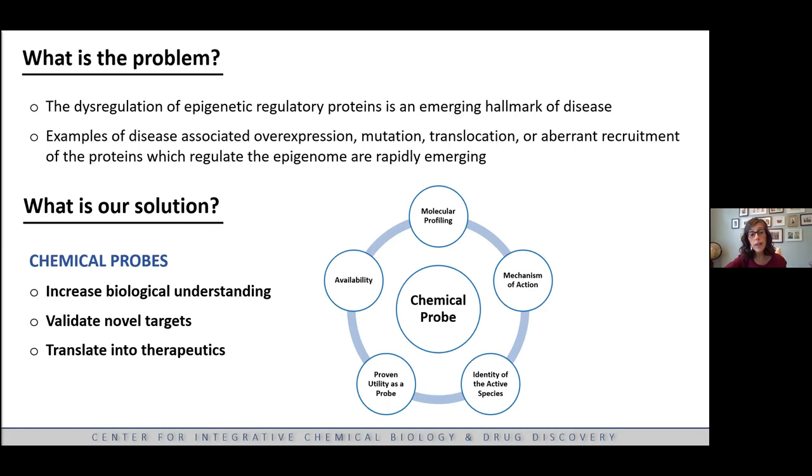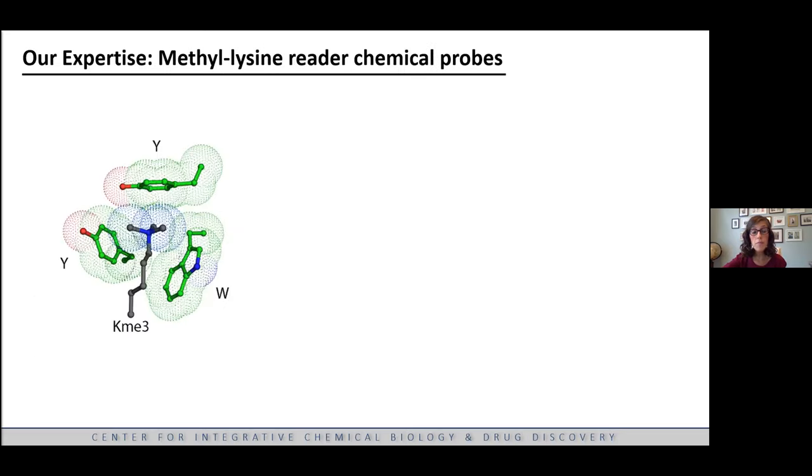And so we think about developing chemical probes with three main goals in mind. First, to enable an increased biological understanding of the targets we're going after. Sometimes there's very little known about these targets. In some cases, validating novel targets for bigger drug discovery efforts. And then in some cases, using the molecules that we develop to translate directly into therapeutics. My lab is particularly interested in the development of chemical probes for methylation reader proteins.